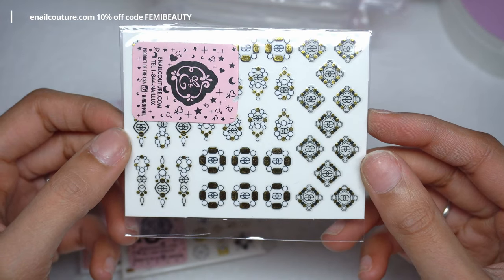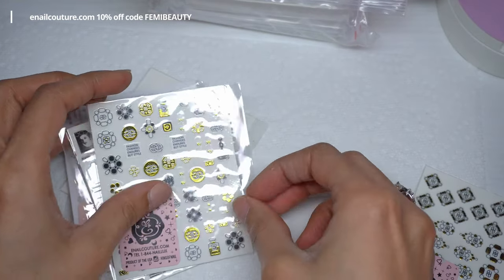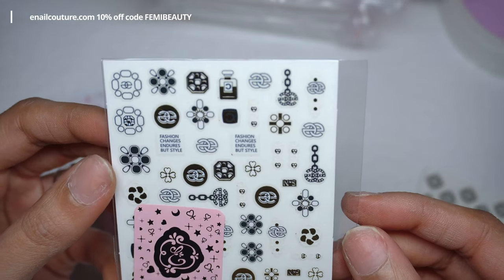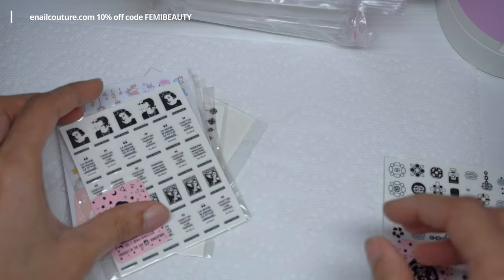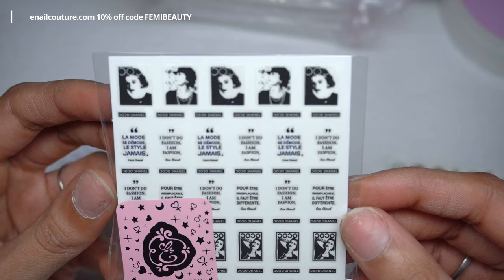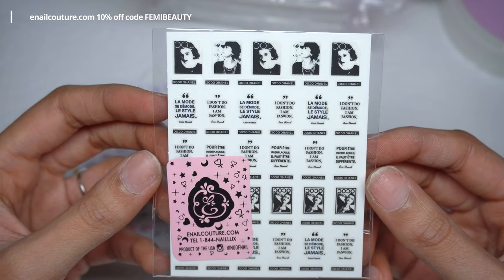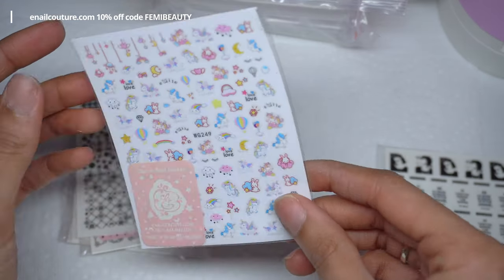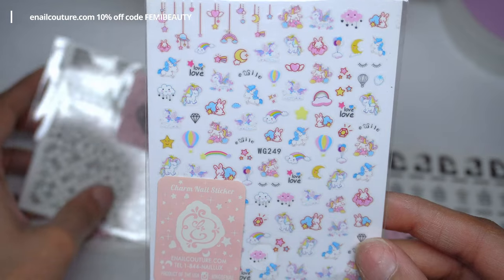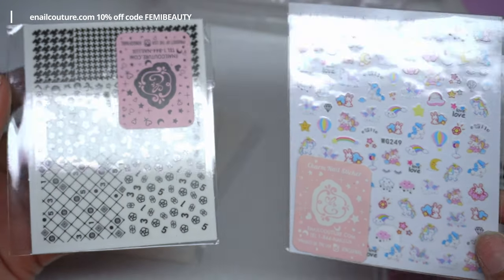Isn't this the Tory brand? I don't know a lot about it, but that's what it looks like. These are hella freaking cute. We have, is this Coco Chanel? Yeah, it is. Coco Chanel stickers. Some cute, it's like Easter vibe, the unicorns.